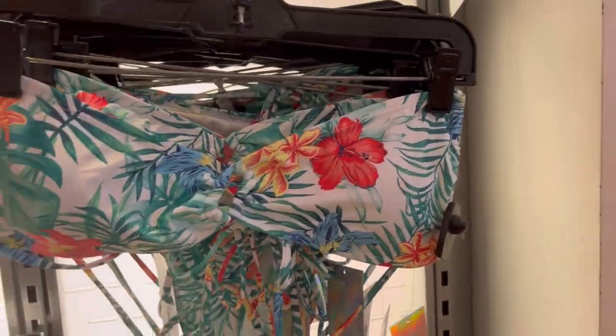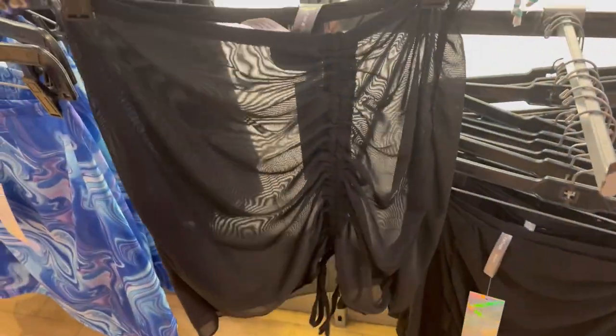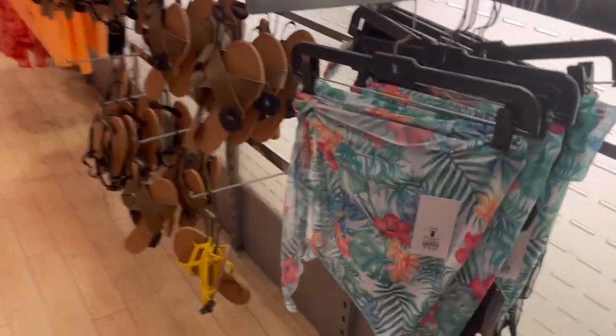Now, I could never fit into that. I got too much up top. But that is so cute. And I love that you can kind of tighten it up as well with the string. You can make it a big slit or longer slit. So I do love stuff that's adjustable. But how cute is that?